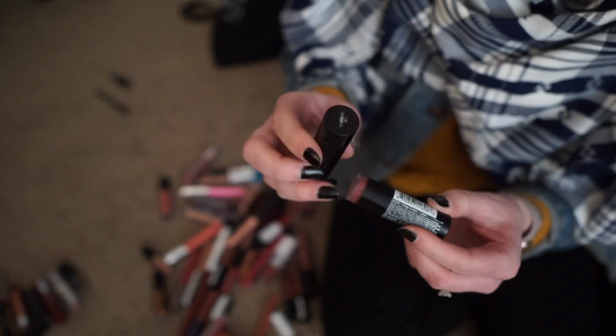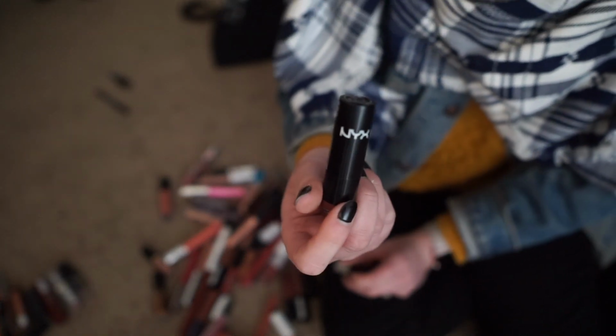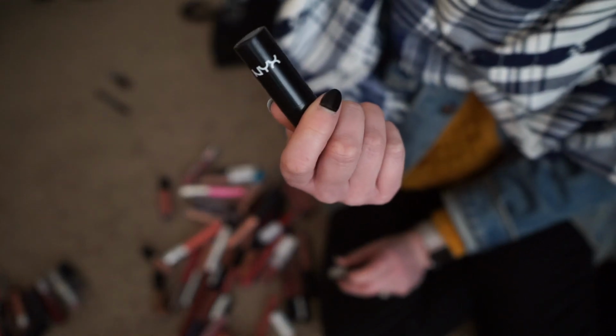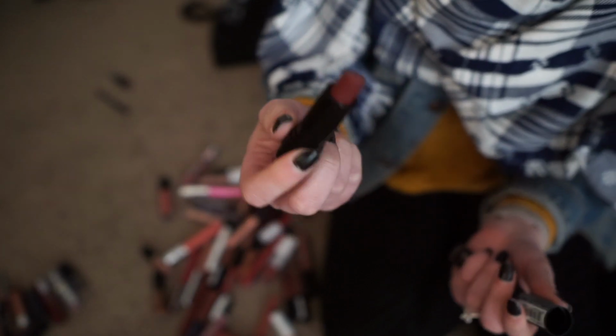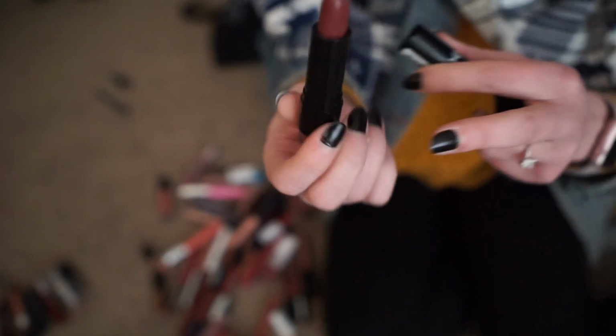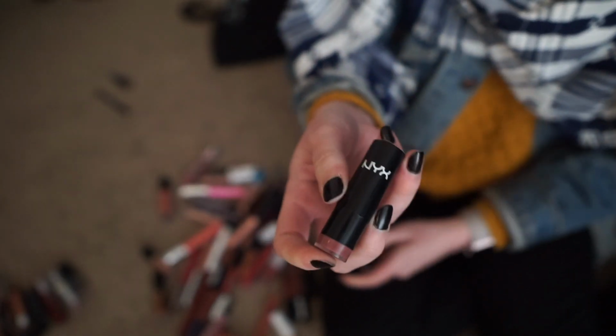Last 2 lipsticks. This is the NYX lipstick, I think that's just what it's called. Yeah, it's just their NYX lipstick, and it's in the shade Mauve. And this is a mauvey kind of pink color. I've had this for a long time. I don't ever reach for this anymore, so I'm gonna get rid of it.